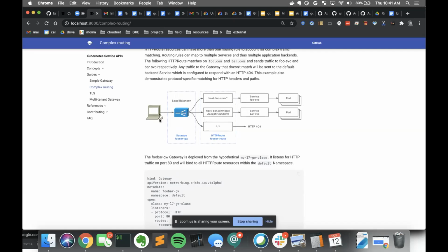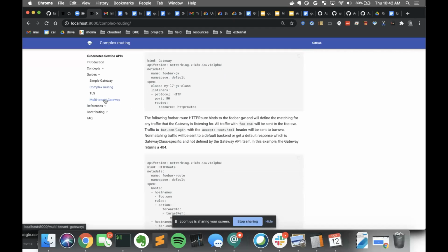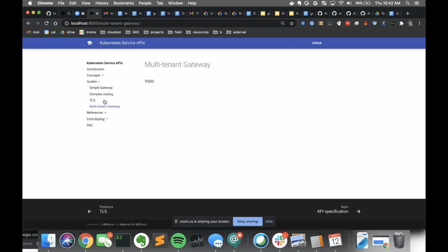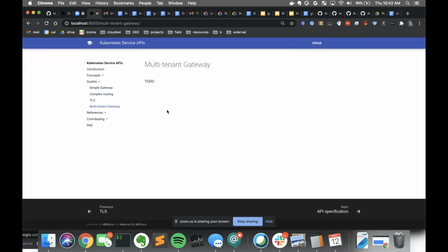Awesome. I used these Cisco icons just because they're the most standard thing out there. Cool. And then the multi-tenant. I didn't contribute the multi-tenant gateway one yet, but that is basically cross-namespace gateways and routes, and showing just how that works with different teams.